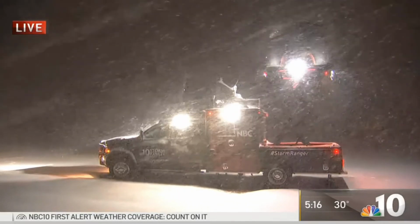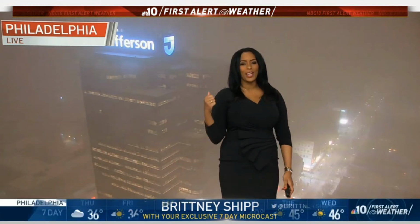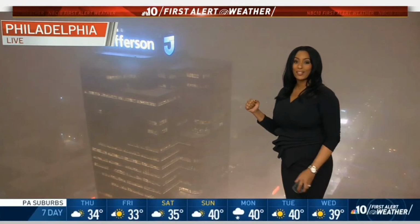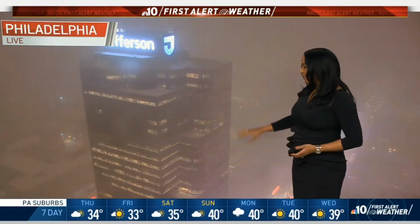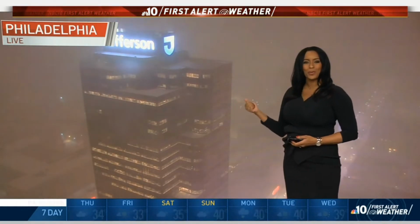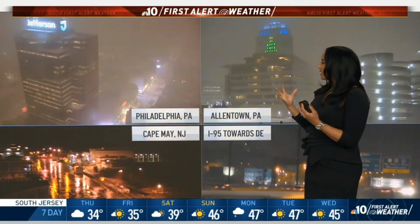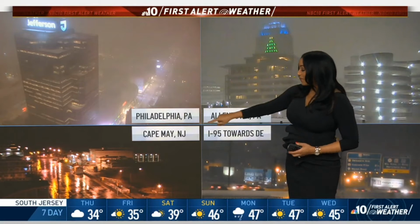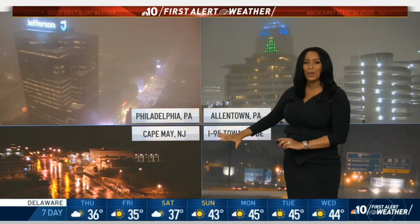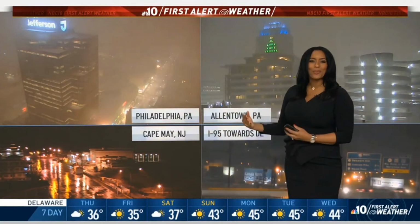Let's check in now with our meteorologists, Brittany Ship and Glenn Hurricane Schwartz. Brittany, what's the latest? That's right. We are seeing wind gusts upwards of 30, 40 miles per hour. We'll actually show you what it looks like when we check out that Storm Ranger radar. So a closer look right now. We'll start with outside Philadelphia. Steady snow coming down, and this has been the case for the past couple of hours. So the conditions are just right, which is those below freezing temperatures. But if you're closer to Cape May, that is all rainfall coming down. We have temperatures in the 40s.